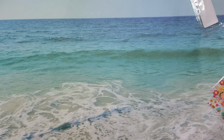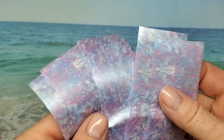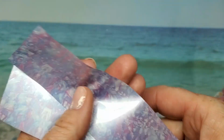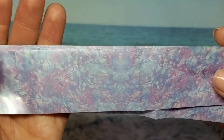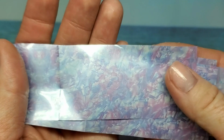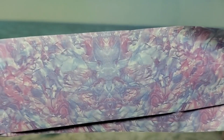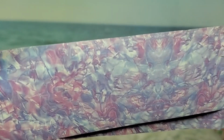And then the last thing, some more foils. All right, so this is the last foil here, and you get 5 sheets. They're all the same. I just thought it was a neat little pattern. I don't even really know what kind of a pattern it is, but it's really cute. It's really holographic. It's purple and blue. It's not picking it up on here, I guess because of the light. But it's different. I like it.